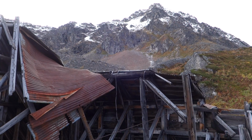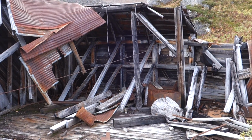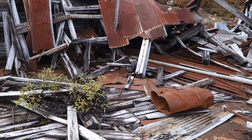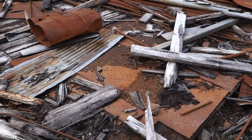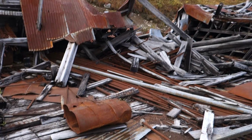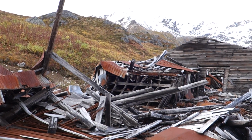The remains of the tram on the right there. There's some ruined buildings down here. I'm thinking this is a workshop because you can see a bunch of pipe stashed right there, and I see bits and pieces of drill steel around here. There's a length right there, and I saw some others over there as well. And then it looks like those may have been bins where they were storing equipment and such over there. So there's a fair amount here, that's for sure.